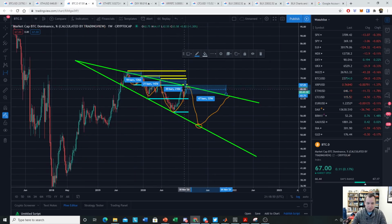But at this point, we can see that the dominance of Bitcoin is still lower than it was a few months ago, which is lower than it was a few months before that, and lower than it was a few months before that, and that the bottoms of the dominance are also getting lower, meaning each of these little micro bubbles of altcoins against Bitcoin tend to bring the Bitcoin dominance lower each time.